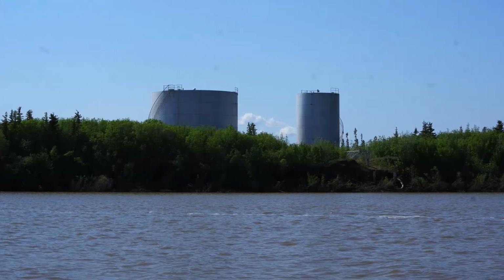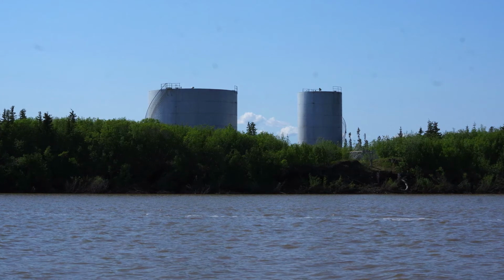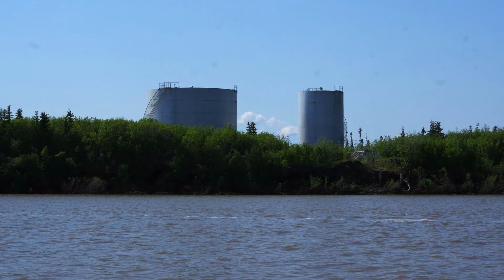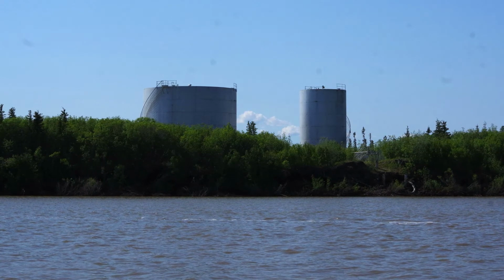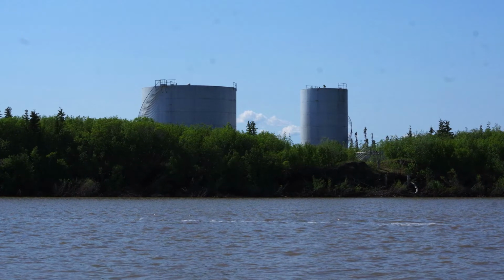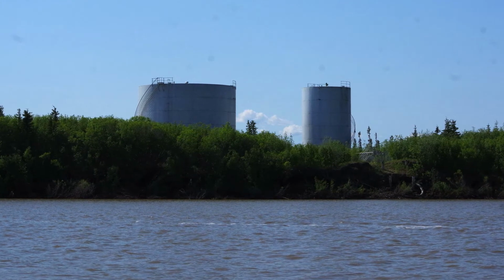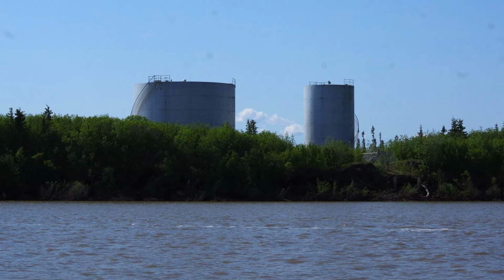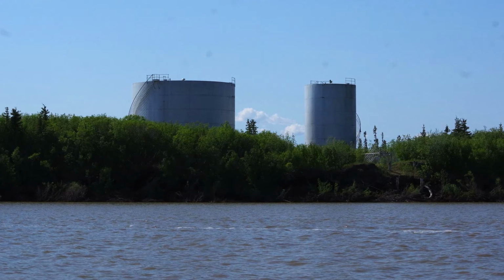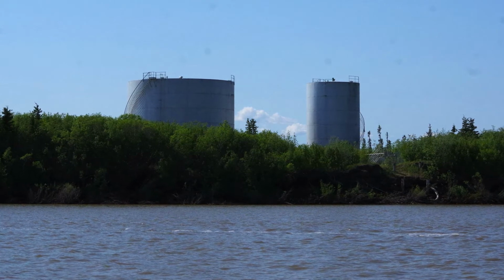Like almost every remote northern community, electricity is generated locally using diesel generators. These fuel storage tanks hold fuel needed to run those generators. In Aklavik, most of the fuel is driven in over the frozen Mackenzie Delta during the winter using the winter road. Because Aklavik is located on a river channel, the community is also able to bring in smaller amounts of fuel using a barge during the summer if necessary.